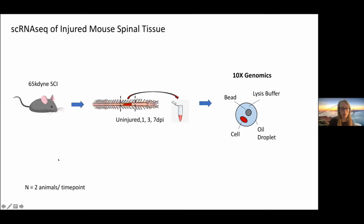So this is a very simple overview of the methods here. We used C57 black 6 mice. They were given a 65 kilodyne spinal cord injury. And then at various time points after injury, an 8mm section of the spinal cord surrounding the injury site was collected, enzymatically processed, and then submitted for sequencing. So we used the 10x Genomics sequencing platform. This is, I think, one of the most popular ones out there right now, and we've been very happy with it. So if anybody's interested in doing this, I would suggest maybe this platform, and I explained how this works exactly.